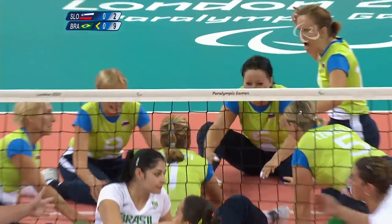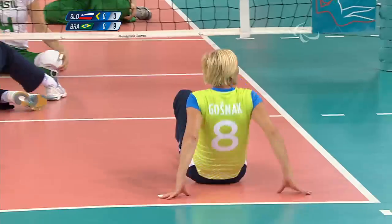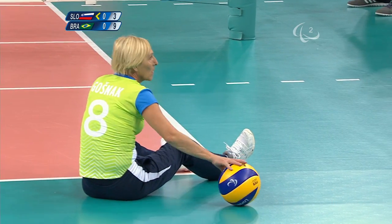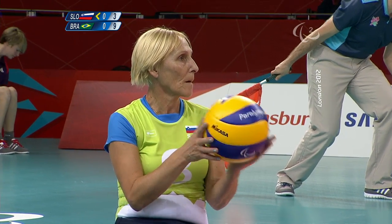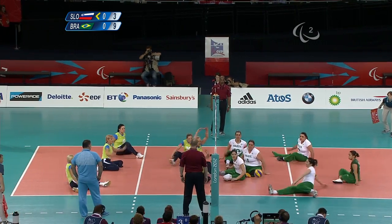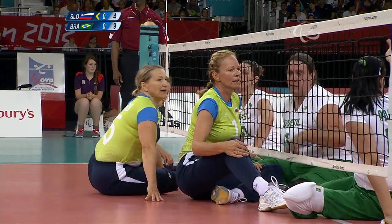Well, Slovenia finally get a point back and get the serve back. And that's been a long time in coming. Gojnak then to serve, the number 8 for the Slovenians. There's a good deep serve. That was a tremendously won point. You can see how tight things get at the net.